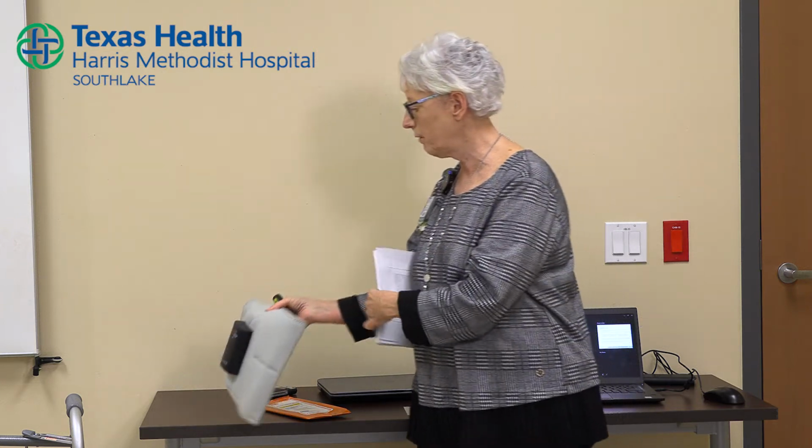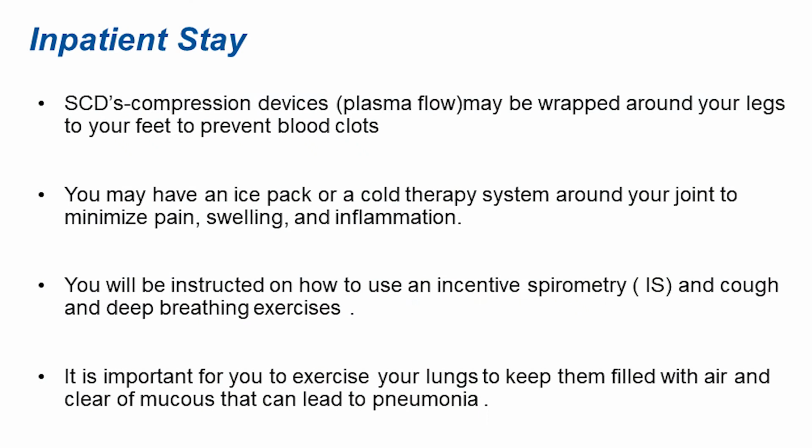You're still going to have your compression pumps to work with the TED hose to keep the blood clots from forming in your lower legs. You're going to have those. You're still going to have your ice pack or your ice machine. You know, ice is an age-old remedy, but it's still very effective to decrease pain, swelling, and inflammation, so we do still use ice. If you don't have the ice machine, and if you're having a hip, for sure you will have the blue ice freezer bags.